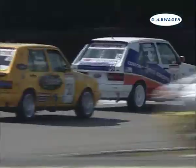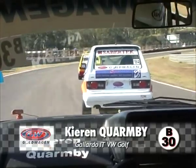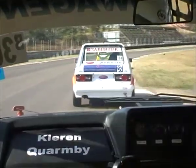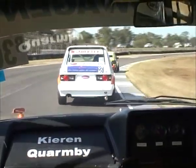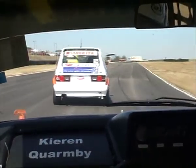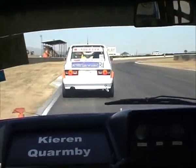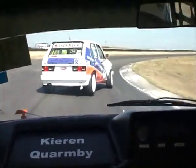And Kieran is left out on the outside. He's got to tuck in behind Chad, on board with Kieran Kwambi as we go down towards turn 4. These guys are going at it with everything these poor little motor cars have got. They are revving it to the absolute maximum. But the race is on. They're after Carlos Nobre. They want that position really bad as Chad goes.